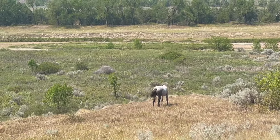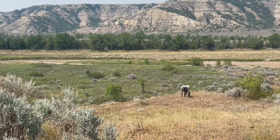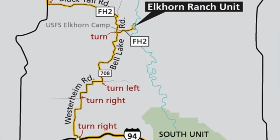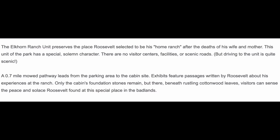Earlier in the video, I mentioned that there are 2 sections of this park. There's actually a 3rd section. The 3rd section is the Elkhorn Ranch unit, located in between the north and south units. You can access it by going on the road west of the south unit. We did not visit the Elkhorn Ranch when we went to this park. I read about it and decided not to go.